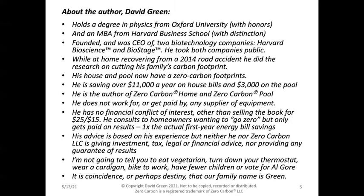Now, I'm not going to tell you tonight that you need to be vegetarian, that you need to turn down your thermostat, that you need to wear a cardigan like Jimmy Carter did, or bike to work, have fewer children, or even vote for Al Gore. In fact, I don't care who you vote for. I don't care whether you believe climate change is a Chinese hoax or an existential risk to humanity. I'm just going to talk about saving money by cutting your carbon footprint. That's something I think we can all agree on. In fact, I'm not really going to tell you to do anything tonight. I'm just going to show you what we did that worked and a few things that we did or didn't do that didn't work. So it is pure coincidence or perhaps destiny that our family name really is Green. I got it from my father. I'm not making it up, just like I'm not making up anything else in this presentation.